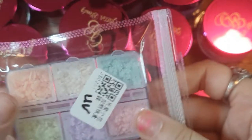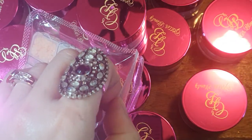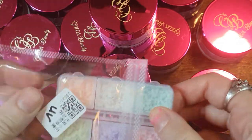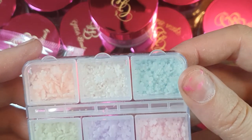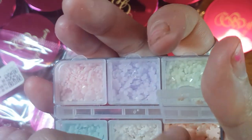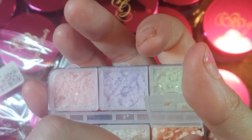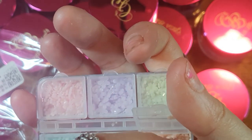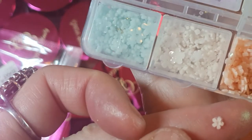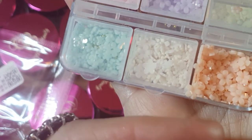So this one, I think these are UV, they change colour. During the day they stay light, and then when you go out at night they go dark. How cute are they? And they even come with their own little caviar beads in the bottom there. It's hard to see, but look how tiny they are. There's little tiny ones, and then there's these bigger ones. Can't wait to play with these.